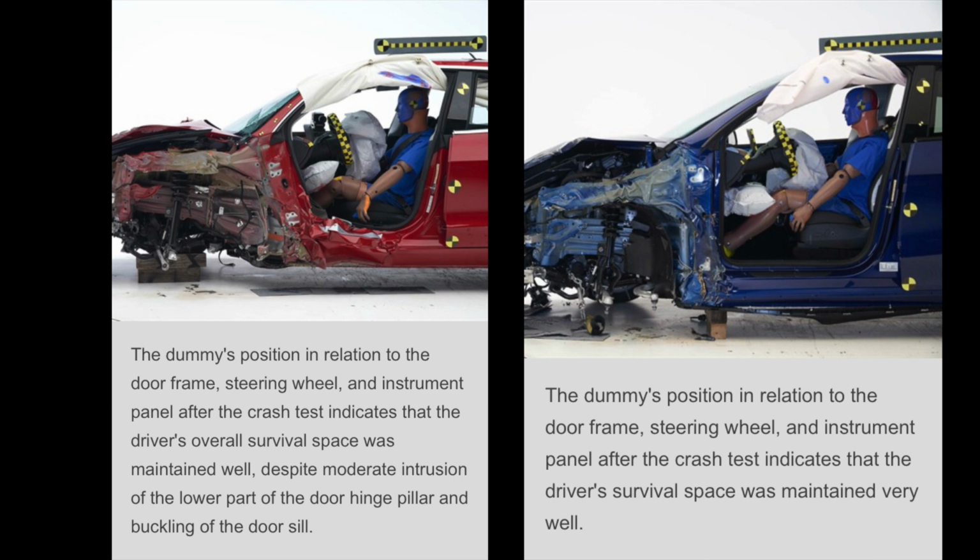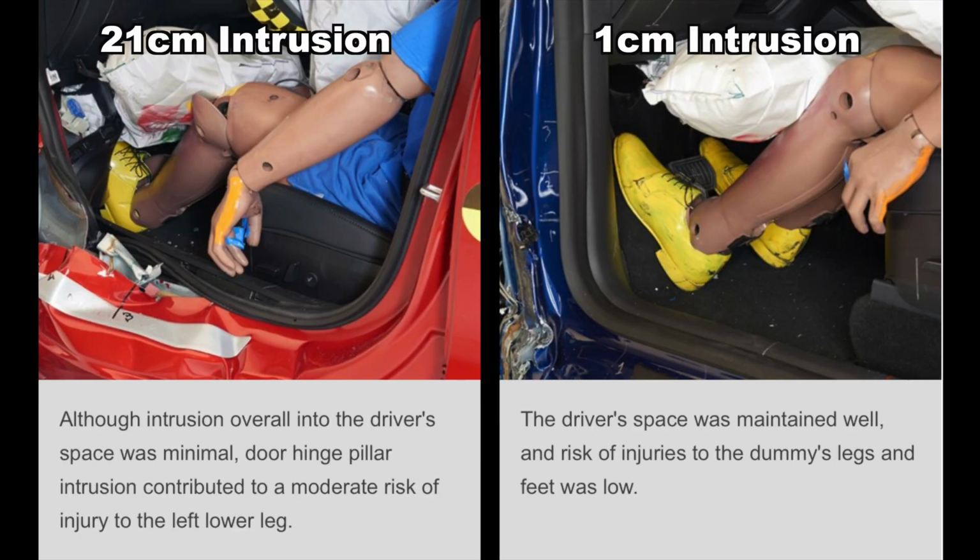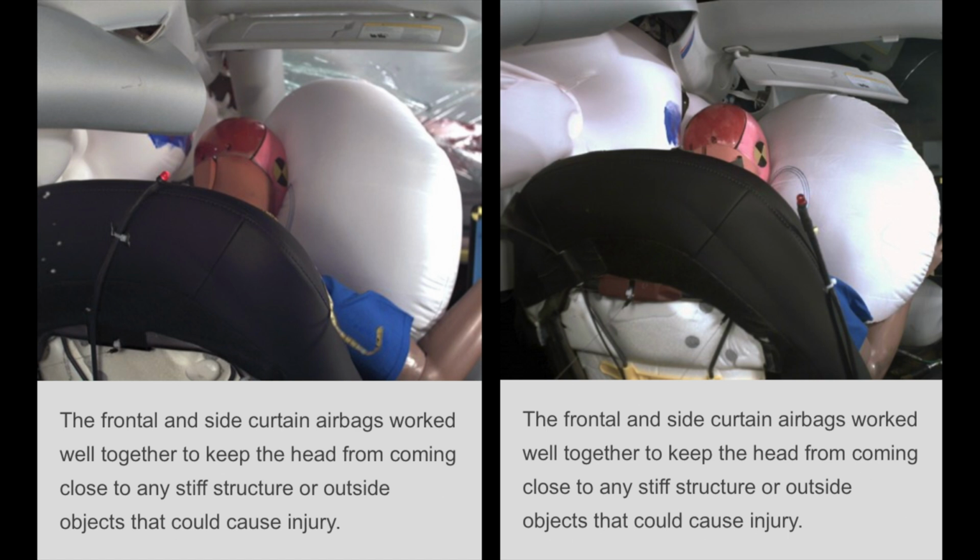The Model 3 passenger compartment is still relatively well preserved, though it experienced significantly more deformation in the footwell than that of the Model Y. Technicians measured 21 centimeters of footwell intrusion for the Model 3 compared to only 1 centimeter for the Model Y. The Model 3 dummy also experienced a head injury criterion of 88 versus 22 for that in the Model Y. Both scored well below the 250 mark associated with concussion.